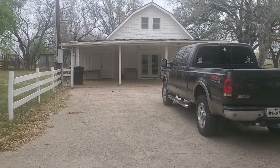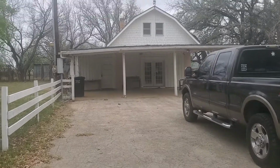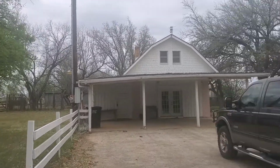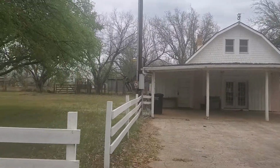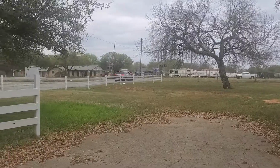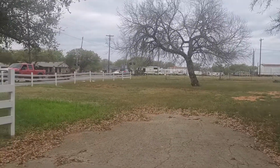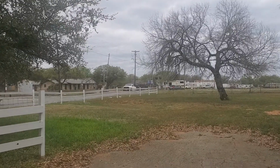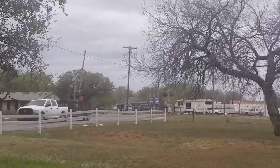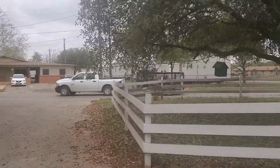Okay, so made it out here to Pearsall. This is quite a long drive from San Antonio, about an hour and change. There's a garage. Here is part of the property. You're surrounded by different things. There's a railroad track right there. I don't know how, some railroad tracks don't allow for blowing their horns through residential areas.